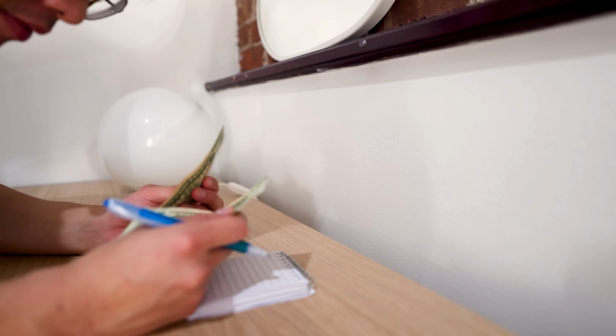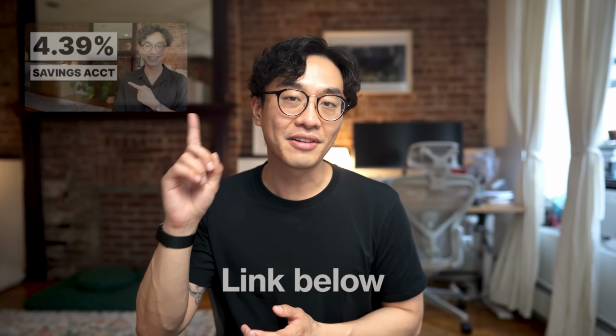Just remember to keep all this money in a high yield savings account where it can actually earn money and not lose money thanks to inflation. If you want to see the best high yield savings account in 2025, I'll leave a link in the video description and here.